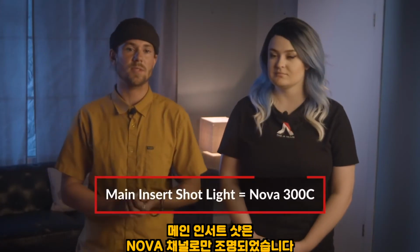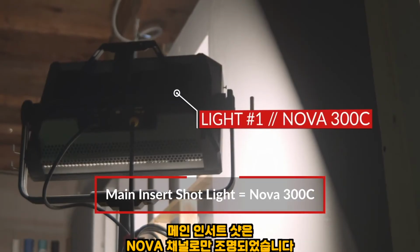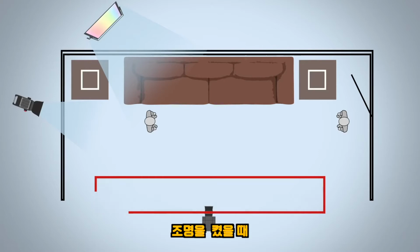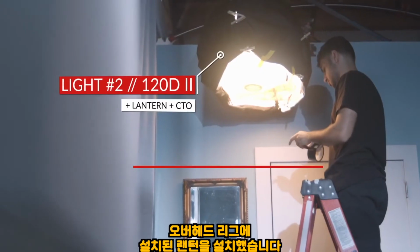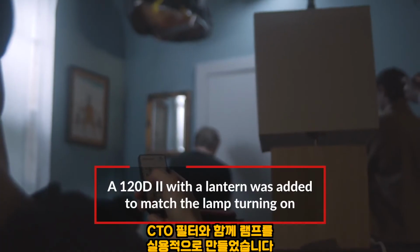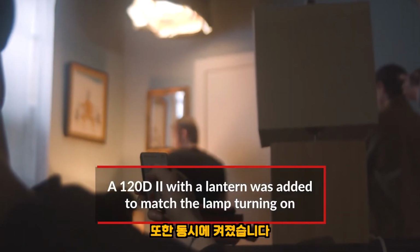So the insert was lit solely with the Nova panel coming through the curtains, same position as it was on his medium shot. When the lights turned on, we went up on a lantern rigged overhead with CTO to make it match the lamp practical, which also turned on simultaneously.